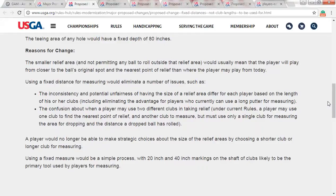It also removes the confusion about when a player may use two different clubs in taking relief. Under current rules, a player may use one club to find the nearest point of relief and another club to measure, but must use only a single club for measuring the area for dropping and the distance a dropped ball has rolled. The player would no longer be able to make strategic choices about the size of the relief areas by choosing a shorter club or a longer club for measuring.